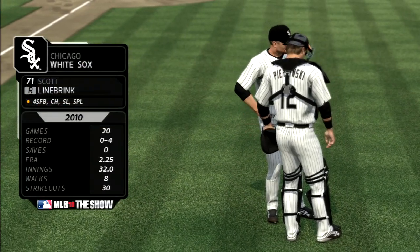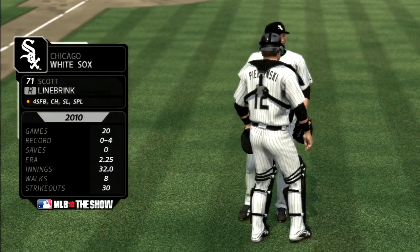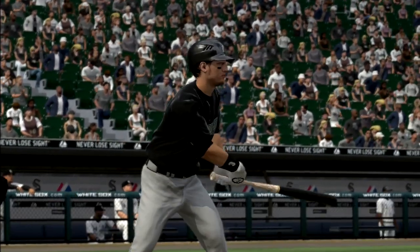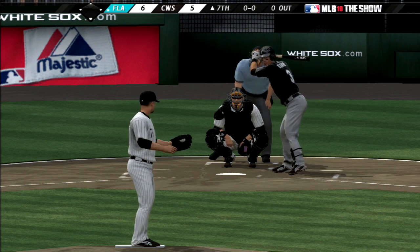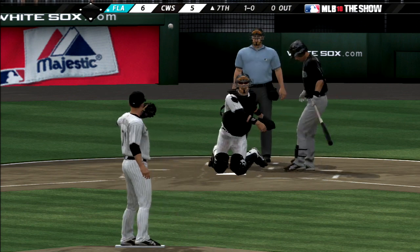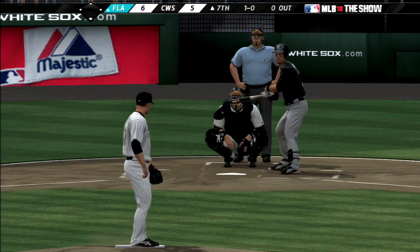New pitcher set to take over now, and it's the right-hander Scott Linebrink that gets the call here. Jorge Cantu will get another crack, 1 for 3 thus far. And, not quite sure what was wrong with that one, but it's 1-0. Boy, tough call to get on your first pitch of the ball game. He's thinking that was a strike in the bullpen.